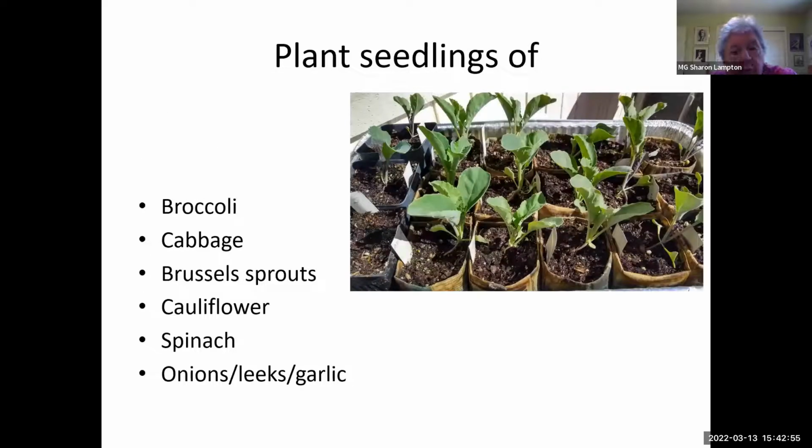And then if you were smart enough, 6 or 8 weeks ago, you planted some seeds inside, and those are now ready to go into the ground. So these are the things that you can plant out at this time of year. So certainly broccoli, cabbage, cauliflower, Brussels sprouts will all do well, as will your onions and leeks and garlics. Those are the kinds of things you can put in now. You'll start getting a harvest probably by the end of April, you'll be harvesting.